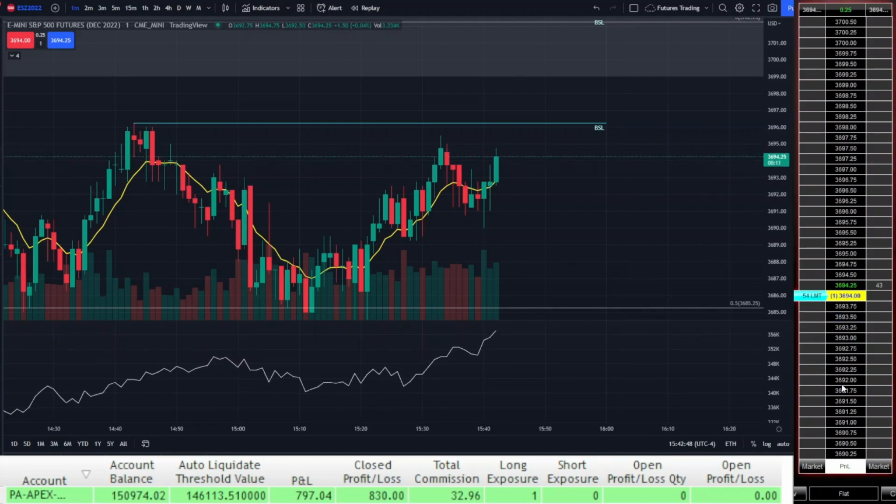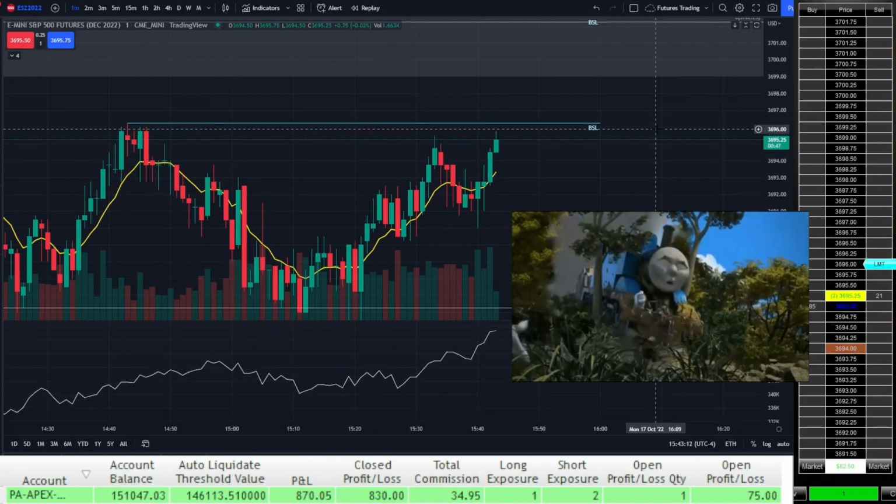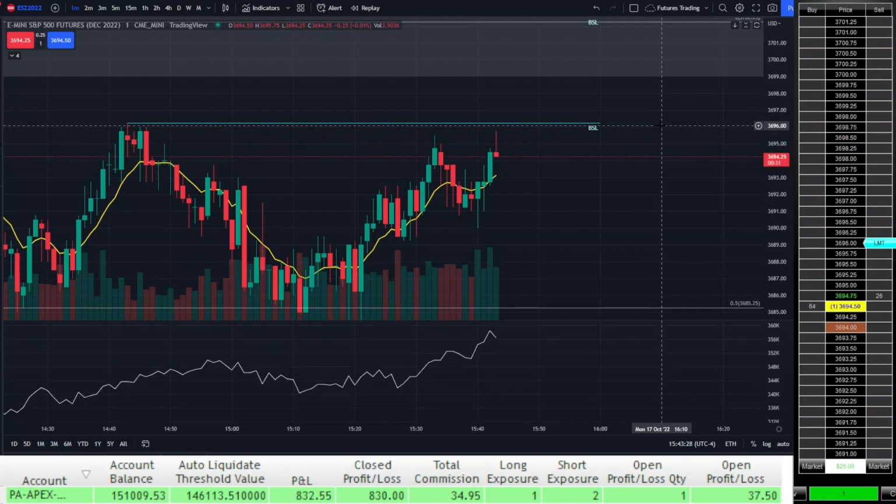After I enter, I almost immediately regret it because it was just such a bad entry and I tried to exit, but I accidentally added a contract instead. After realizing what happened, I quickly closed both for a very small profit. What a train wreck of a trade.